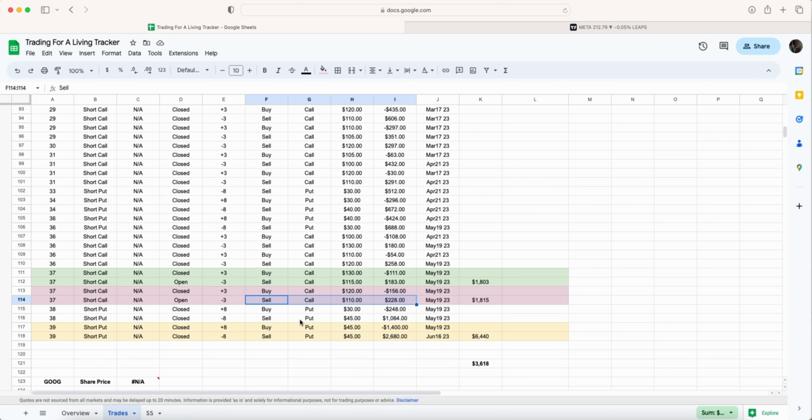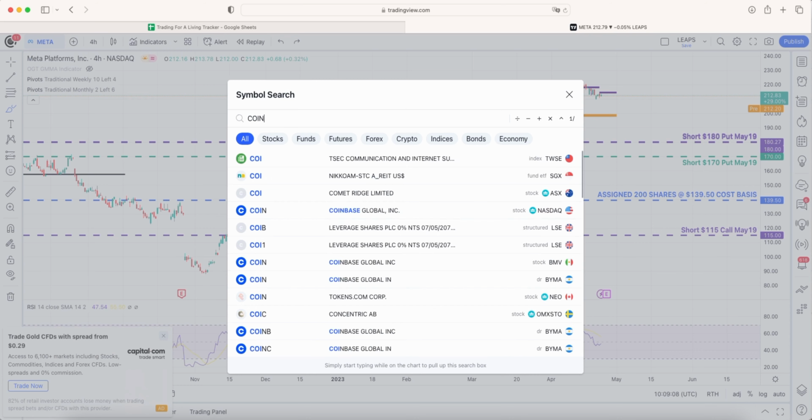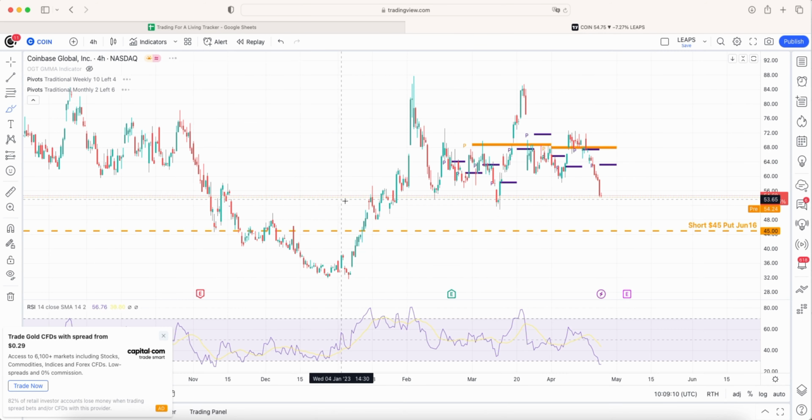I did roll, which probably was the worst timing, my $45 put that I had for the May 19th and just put it across to the June 16th cycle. Because if we look at Coin, I think it's trading at around 50-ish. Yeah, 54. I'm only $10 out here because we've had, okay, these are 4-hour candles, but we've had a couple of bad down days, starting to approach this low here. I've still got some buffer room here.